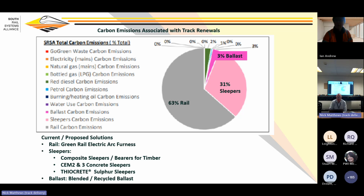So where is our embedded carbon? Well, the bulk of it is actually in the rail. Obviously, steel and iron are very carbon intense products. 63% of it is in the rail. I'm told for every metre of rail produced, 2 tonnes of carbon is released to the atmosphere. However, work is being done on green rail with electric arc furnaces, which will bring that down significantly.